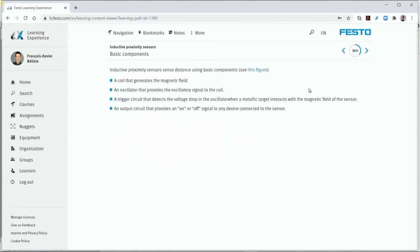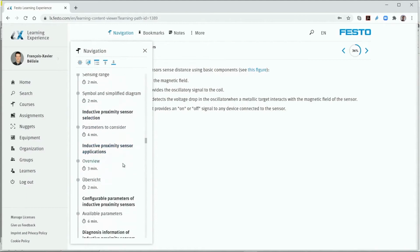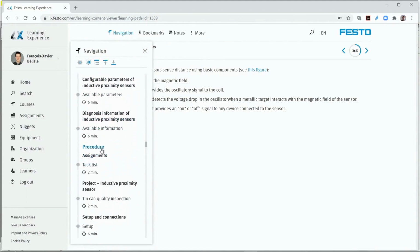If we keep going, we will see the rest of the theory, but let me go straight to the procedure section. Over here.